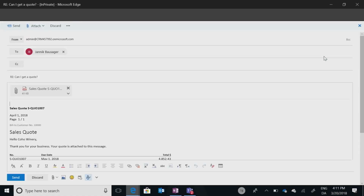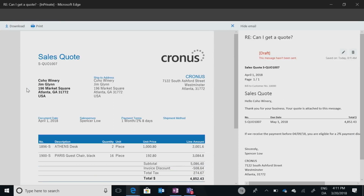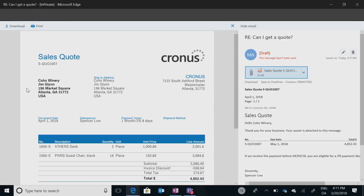And now you can see the email is generated. It's created as a beautiful looking PDF as well. I could open that PDF right here on the screen using one of the templates that comes within Business Central. So here you can see it's created, and now I can just go ahead and send it. So in this case, we have now sent the quote.